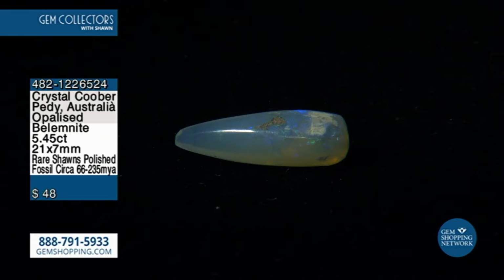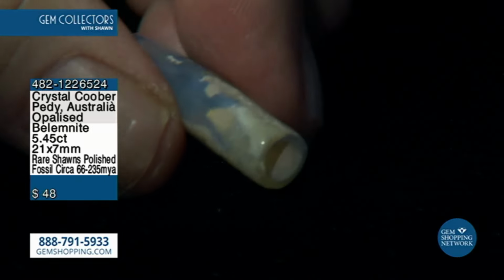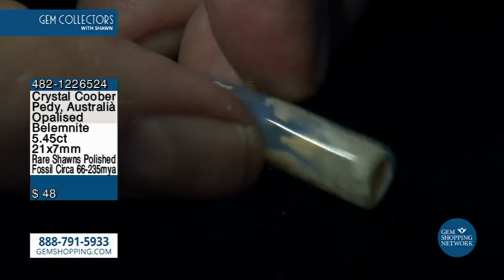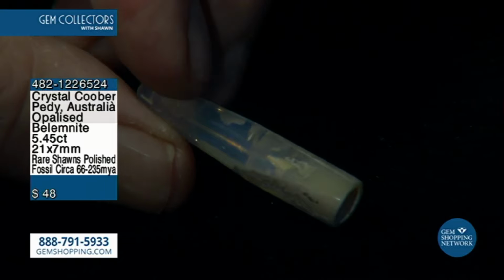Let's look at item 1226824. And let me show you this one. Wow. Look at the size of this one. And goodness gracious, look at that.